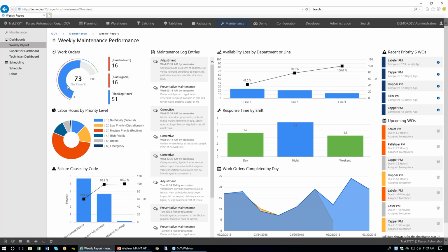Again, this information can be pulled from a CMMS or generated internally through the data collection of TrakSYS. And we have the ability to track things like on-time completion of PMs, which is very important, and understand where work orders are in the process of being requested, scheduled, and assigned to employees. So I'm just going to jump off and show a little bit of the functionality.